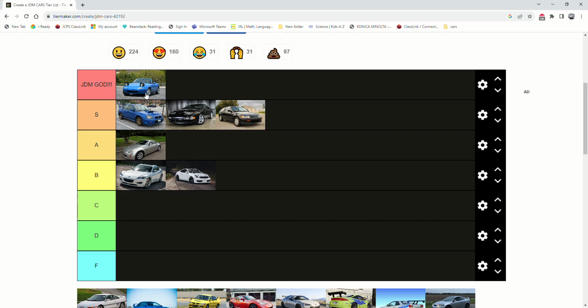Next up, we have the NA Mazda Miata. JDM God baby. You will know that we have our Miata as our project car, and I just love this Miata, man. How could you not love it? Look at it. It's got the pop-up headlights and everything.